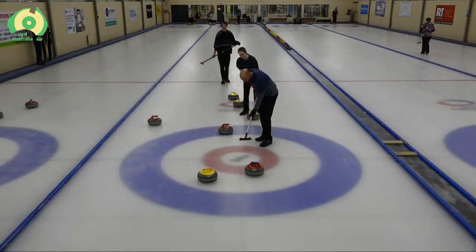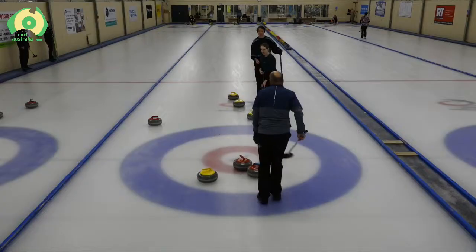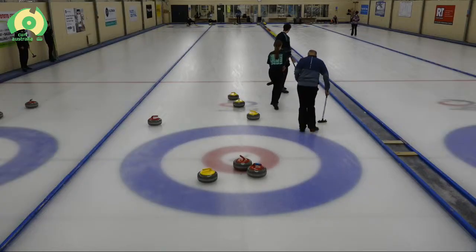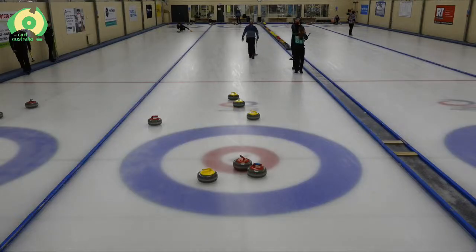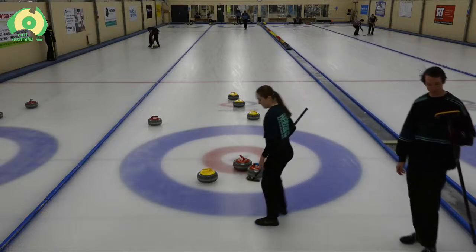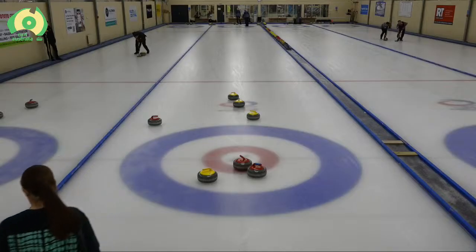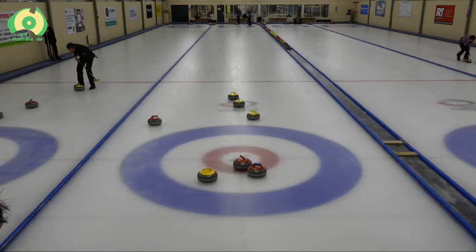Nathan Francey playing his stone really has come up the weight, and a lovely shot right onto his house. The stone that was placed in the house had been just slightly moved by Panoussi in his first. Really a great adjustment to the weight in his shot.